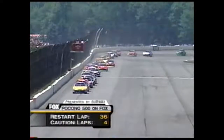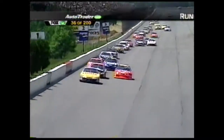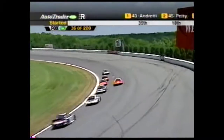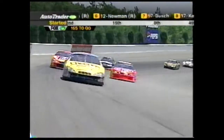When the caution came out, because all the rest of the leaders then pitted, Andretti's the leader. Here comes Gordon to the inside. Kyle Petty is the second place car. Petty's pit was before the start finish line. He was on pit road before the caution came out, came across and out prior to Jeff Gordon. He beat the caution car, so he is also still on the lead lap.